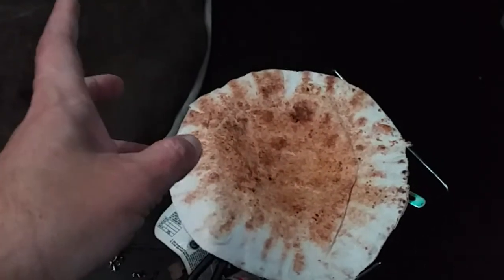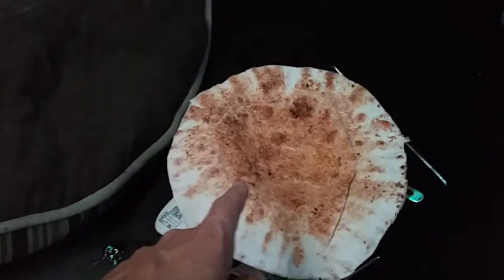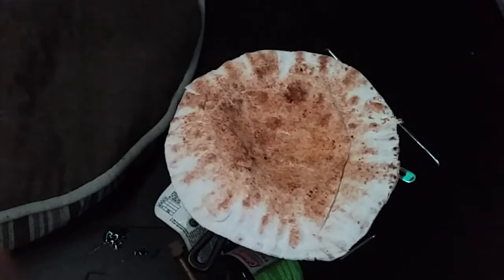It's also cheap. That costs like $2. The rice costs like $2. I didn't use all of it, so I probably get 3 meals out of $4. Winning. You can get the pita breads at any Mediterranean market or whatever.